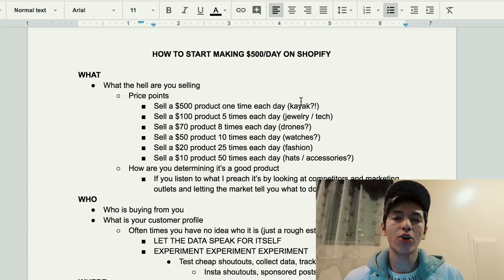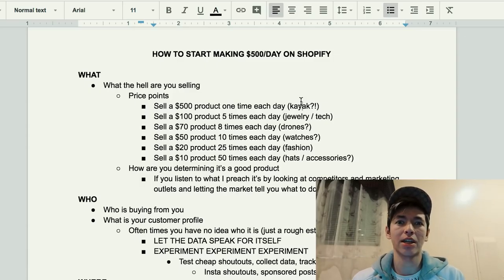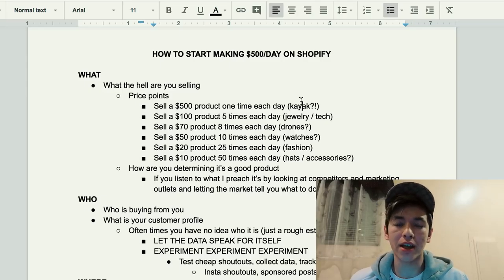And basically how you wanna decide what route you guys wanna go down in deciding what your product is, right? First of all, you gotta look at how you're gonna actually vet your products, right?